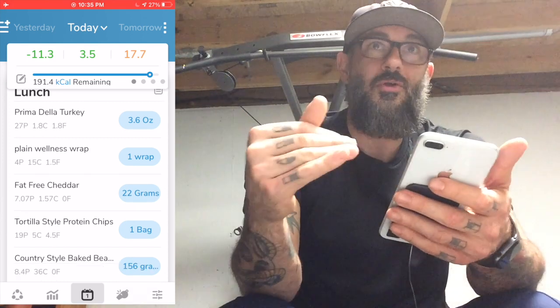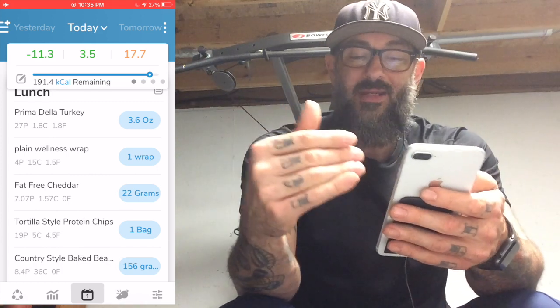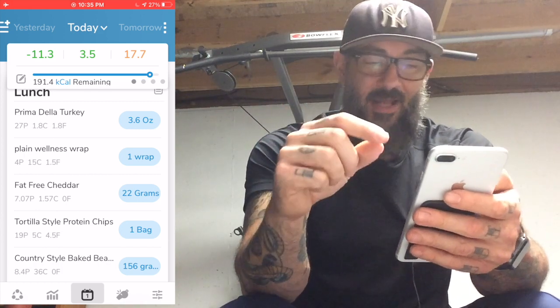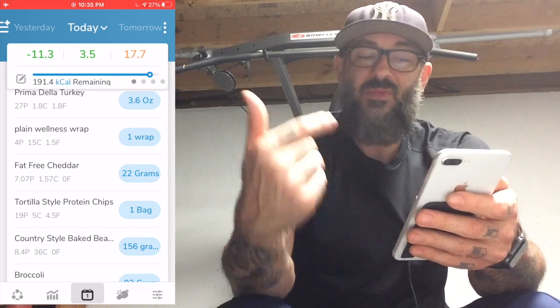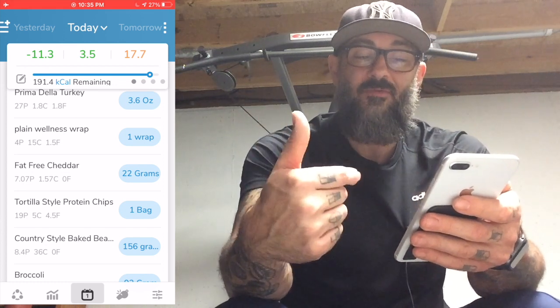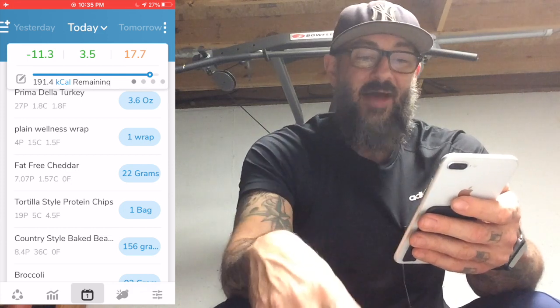I love the texture of turkey wraps. I don't know what it is. In fact, I'll show you in a second how much I love that. I had a bag of the Quest protein chips. Nice profile there, 19 grams of protein, 5 carbs, 4.5 fat.